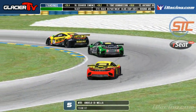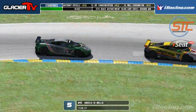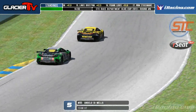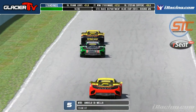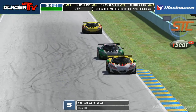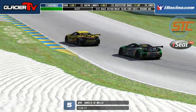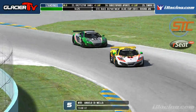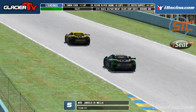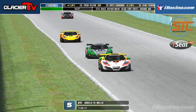Oof. There's Angelo trying to be late on the brakes, and it's some good racing between the Black Rebels car and the Team GT car. All good. Some close racing. Mella was lucky. He was lucky there that Riccardo Castellano was as far behind as he was, because Castellano could have had an opportunity there, because Di Mella did lose a lot of momentum, as you said there. But this is a battle that's going on for the bottom of the top 5 between 4th place Bienkowski, 5th Di Mella, and the 6th place car of Riccardo Castellano.